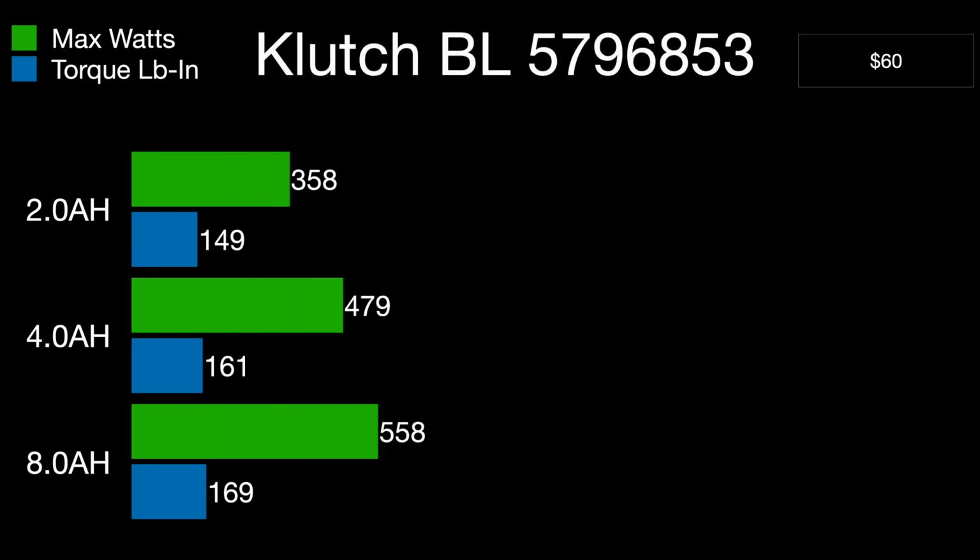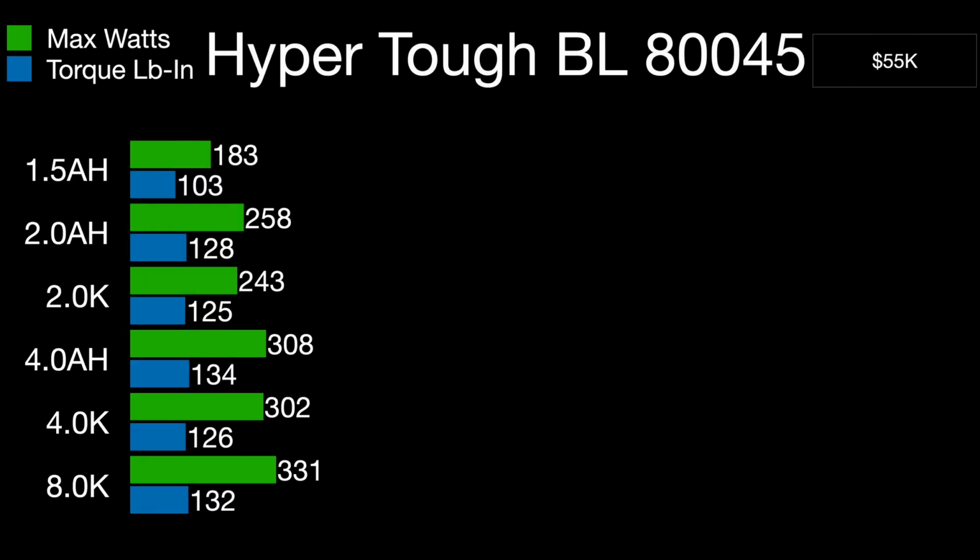So when we break this down per drill, the Clutch comes with the 2 amp hour, but ideally you're running the 4, 6, or even 8 here. Hyper Tough, kind of the same story. You want to be above that 1.5 that comes in the kit. And I also tested it with the Clutch batteries here, the 2, the 4, and the 8. But in all reality here, you're going to want to run the 4 amp hour.